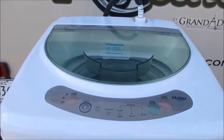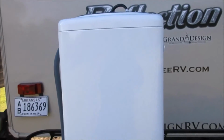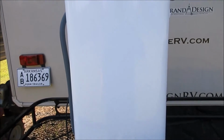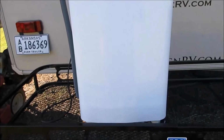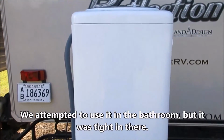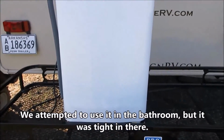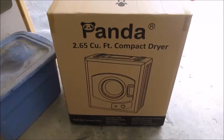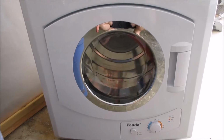This is our washing machine, and our fifth wheel doesn't have a place to put a washing machine and dryer, and we definitely would like to have one like we had in our old fifth wheel. So that's the point of this rack, and I moved it from inside the bathroom of the fifth wheel to out here on the rack. And this is the dryer. Testing out here in the garage before I put it on the rack.